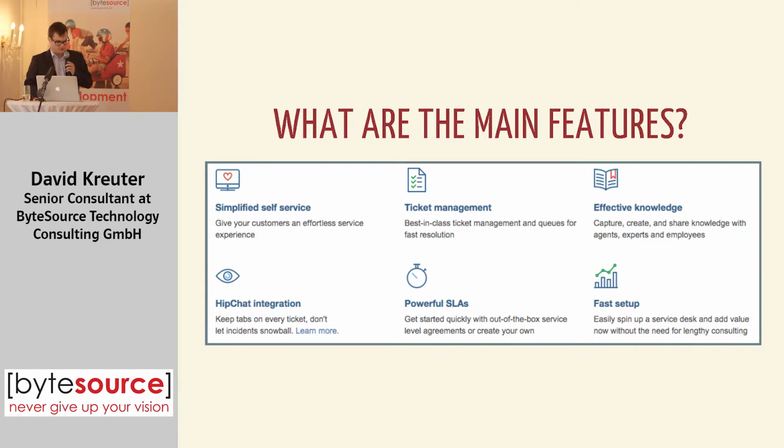HipChat. HipChat is an Atlassian messenger. If you have HipChat as the messenger solution, you can integrate it so the service desk agent can easily collaborate or communicate with developers or other people who can assist him in resolving this issue.